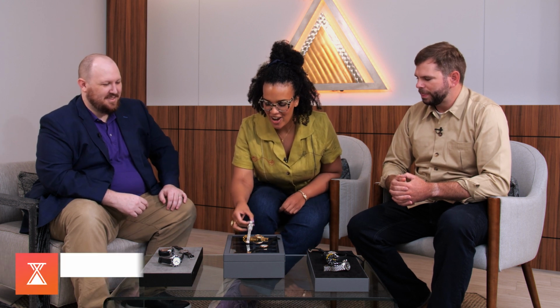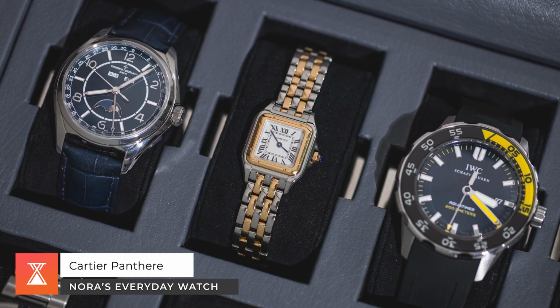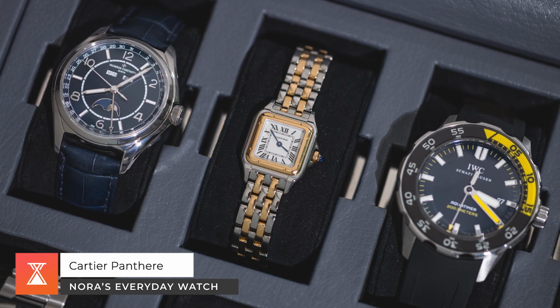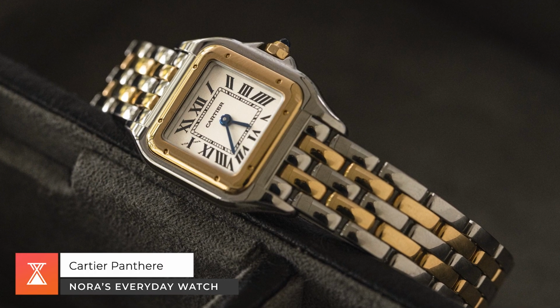Good reasoning. So with that in mind, Nora, what's your pick for an everyday watch? I picked this Cartier Panther. It's a beautiful watch. It's just stunning. And I wear a lot of rings, and the two-tone actually makes it so I don't have to choose if I'm wearing silver or gold for the day. My everyday watch that I wear in real life is pretty small, and I like the size of it. I like that it is just a beautiful bracelet.